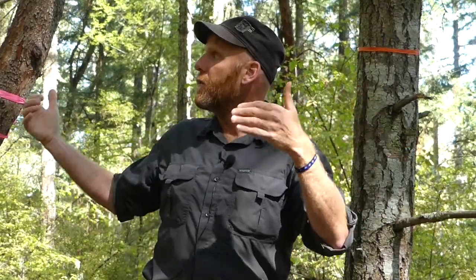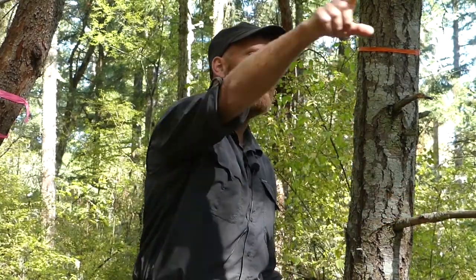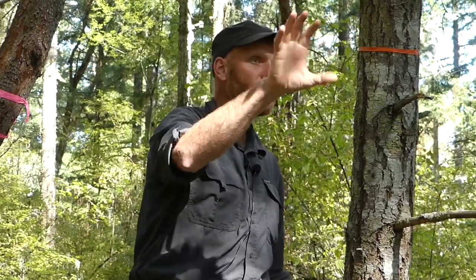I want to move. What we did here is we set up two different plots. This plot represents the before condition, the pre-thinning condition. What we did yesterday is we thinned out another 20th acre plot over there, and I want to show you what that looks like, and then get to the question of, well, what do we do with all this stuff once we've cut it down so we don't exacerbate fire risk?